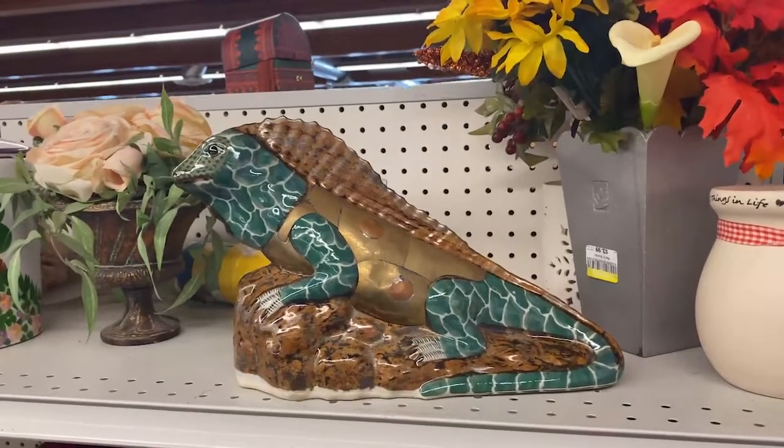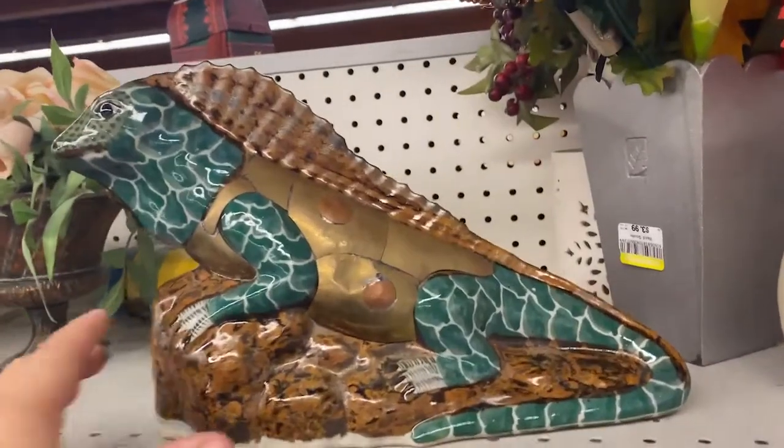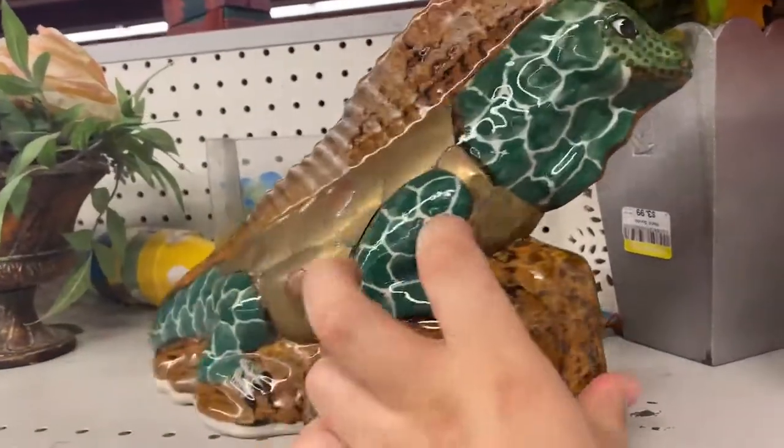Okay, I said no old lady tchotchkes. But look at this lizard in a vest! Lizard in a vest, I want him so bad. But I have absolutely no room for him in my hoarded out house, so I gotta leave him behind. Bye, lizard in a vest.